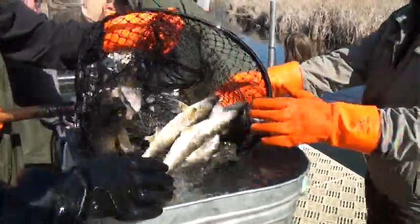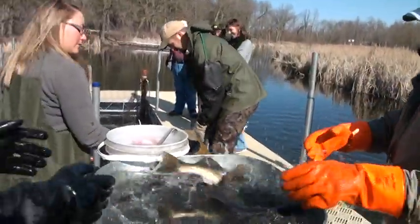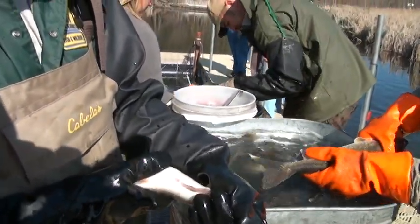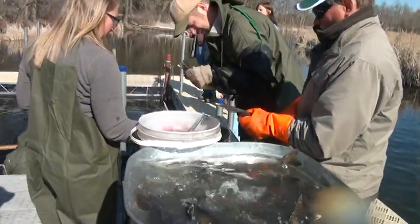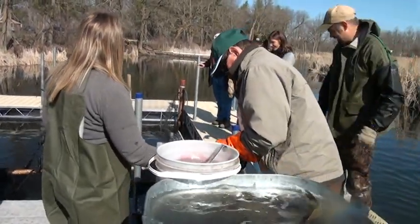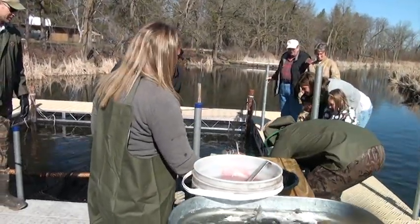These would be males now? Yep, these are males. And can you show us how you guys determine which is which, Jim? Sure. So just a little press on the stomach, and you can see the button then. Okay. Yep. So that's a male. There's no characteristics as far as a curve on the tail or anything like that? Nope. Nothing physically. The females, you'll see the egg mass. Sure. Larger in the stomach area.